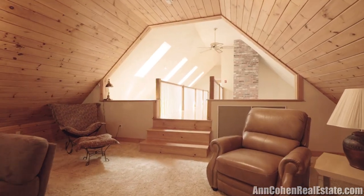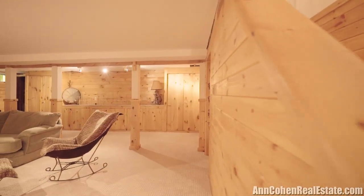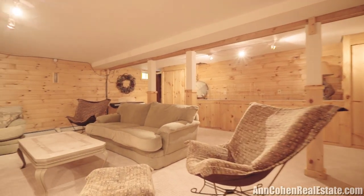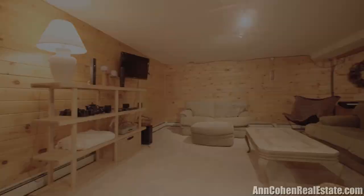The finished lower level has tongue and grooved walls, premium carpeting in the main living area with multiple built-ins, two separate rooms for a workshop, craft room, or workout room. This is not just a home, it's a lifestyle.